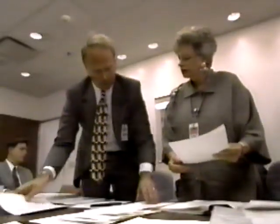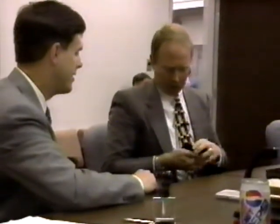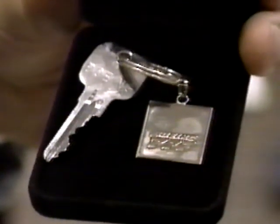It only remained for Boeing to hand over to United the key to their first 777. But certainly not least, on behalf of the Boeing Company, I'd like to present to you the key to your brand new 777 aircraft. But they still didn't know whether the FAA would approve it for 180-minute ETOPS. That decision was announced just 1 week before United's inaugural flight.